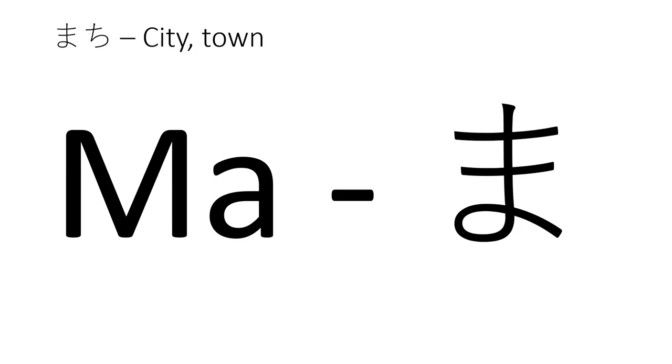Next, ma. First stroke, second stroke, and the third stroke. A word with it is machi. Machi means city or town.